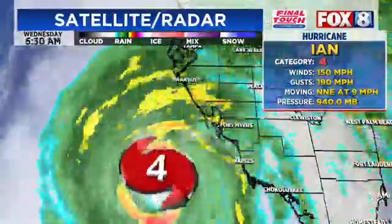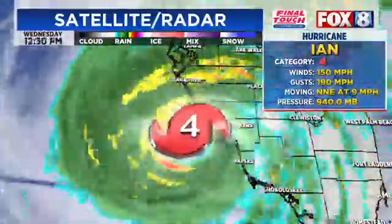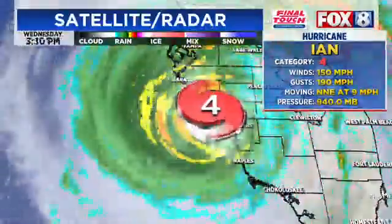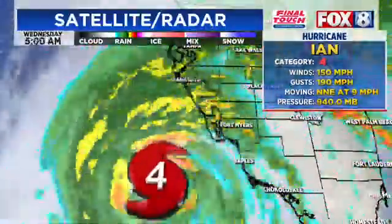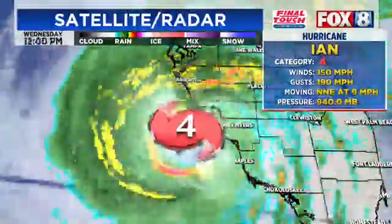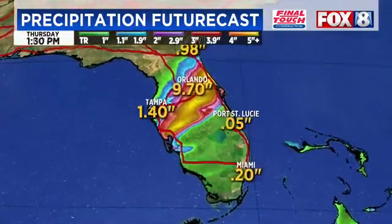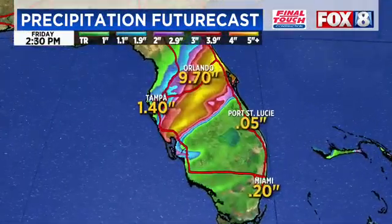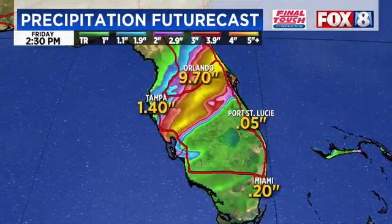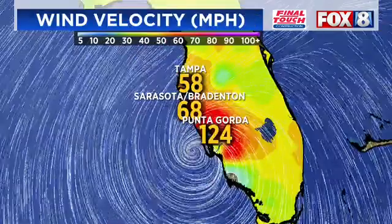It made landfall about a half an hour ago around the Fort Myers area of Florida, probably just to the north or so of Fort Myers. Category 4, winds at 150 miles an hour, some gusts about 190 miles an hour. And so they're going to get a lot of rainfall down there. We're talking about 10 to 20 inches of rain that they'll see with the storm barreling by.